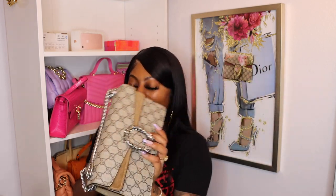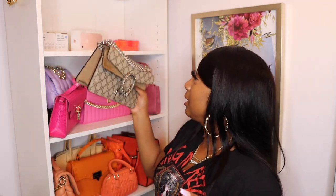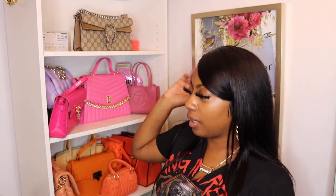And this is probably the most expensive bag that I bought myself, because any other expensive bags that I had were gifts, but this is the most expensive bag I bought myself. And I like this one. I wanted to get the smaller one, but I like how this one in the dark, the things be shining. So I was like, oh, I gotta get this one. So I really like this bag. I be wearing that one a lot.